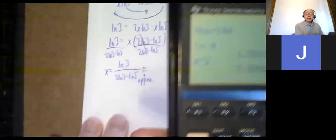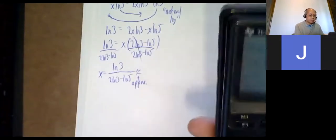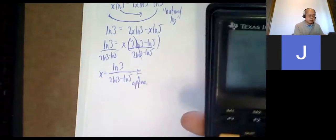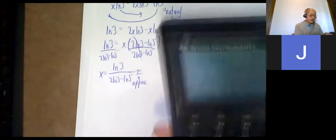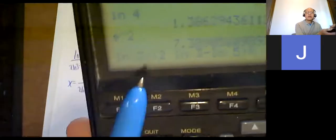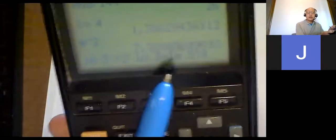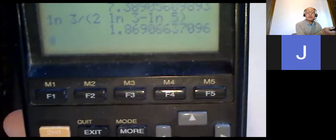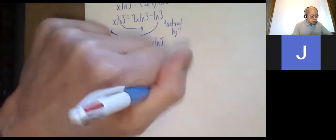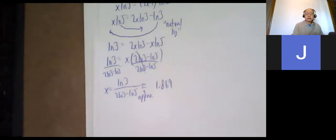And now let's just punch it out. If you have a calculator that can do it all in one fell swoop, then you may have to put extra parentheses though. So ln 3 divided by parentheses 2 ln 3 minus ln 5. This is what I typed in. You need to put parentheses to emphasize that it's the entire denominator. 1.869 to three decimal places. And there we go.